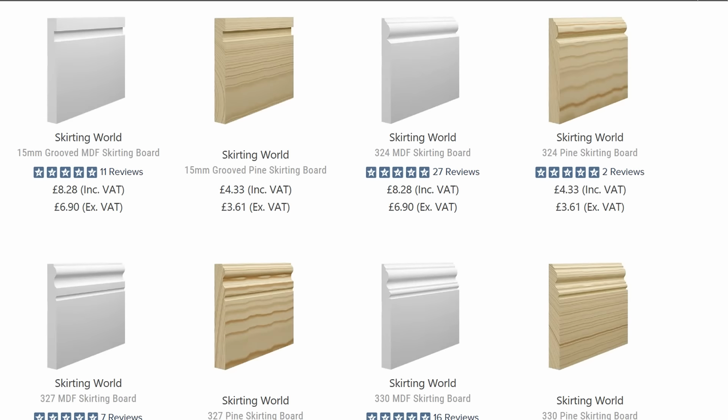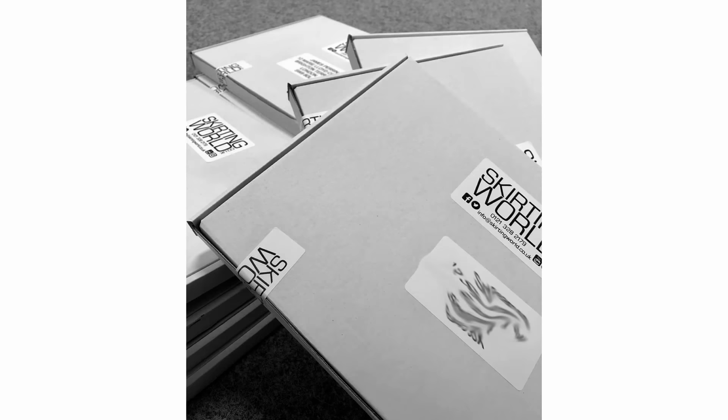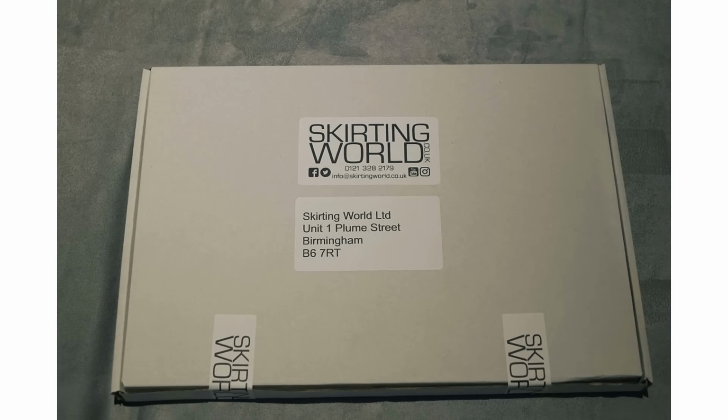If you're unsure about a certain design, you can now order a sample and it will cost you absolutely nothing. Not only that, but you can have up to 5 samples free. To make sure the samples arrive safely, we've also improved our packaging too.